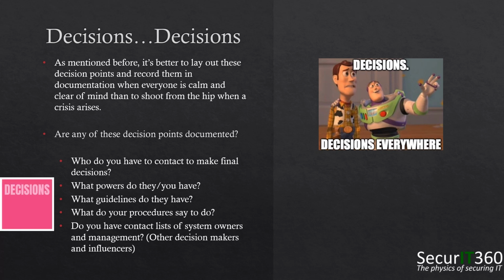What do procedures say that you should do during different stages of the process? And do you have a contact list of system owners and management and other key decision makers and influencers to help you make decisions if it's left up to you? These are all good things to record ahead of time that will definitely help any responder during a crisis.